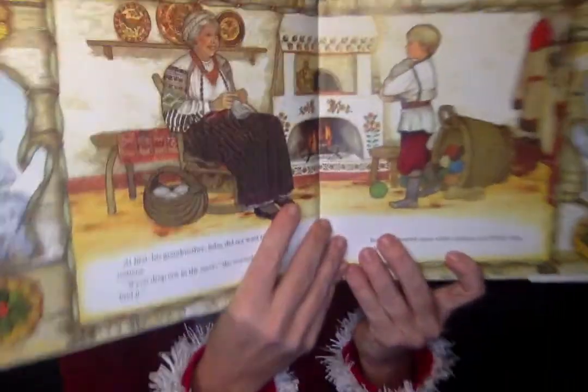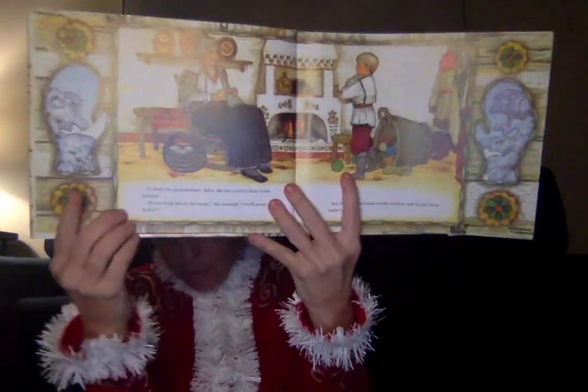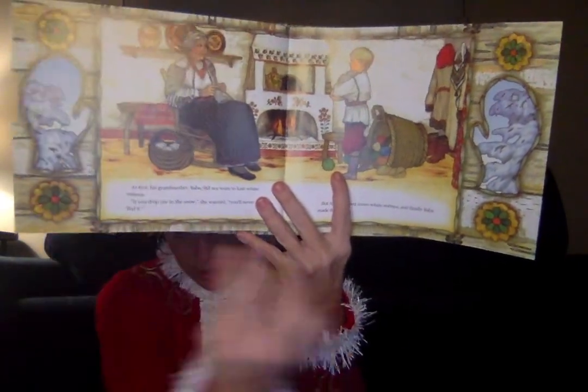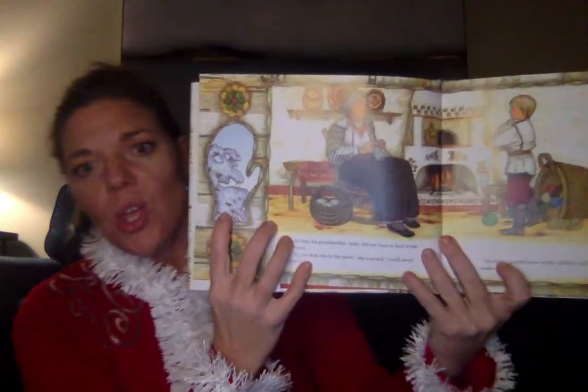Let's look at the features that I wanted to show you. When I open up this story, I have to kind of get my head out of the way because it all won't fit. Do you see how on both sides here, there's a shape of a mitten here and a shape of a mitten here? On both sides, those are like little windows into what's happening next or what's happening at the same time that the story's going on. I'm going to show you one example. Actually, we'll get started. I'll read you the story and then I'll point it out to you.